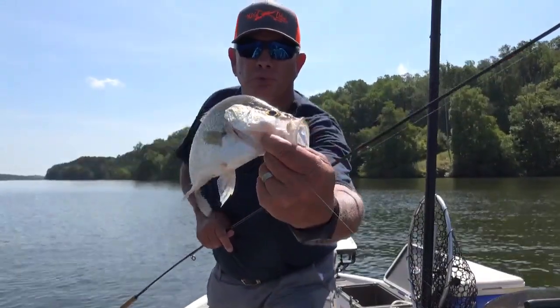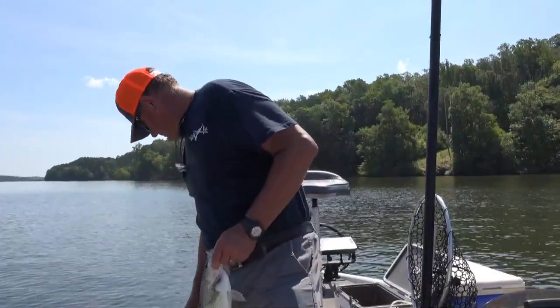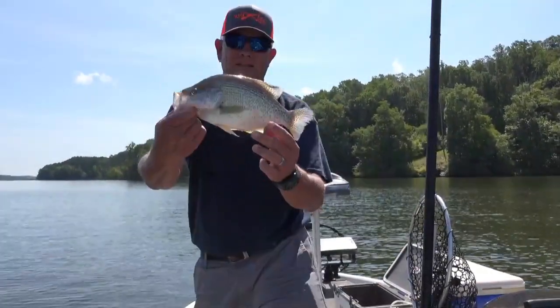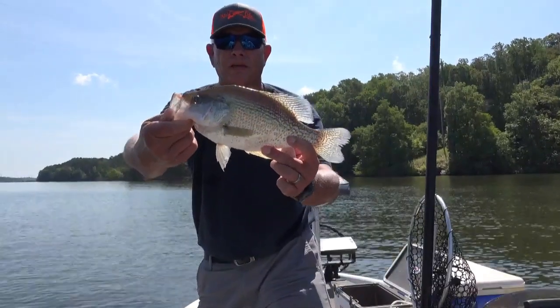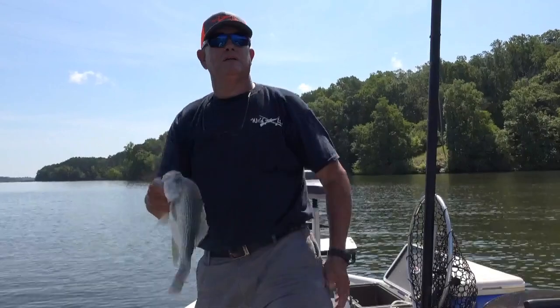13.5 inches. Boom. Good crappie right there. Boom. And hit a minnow.